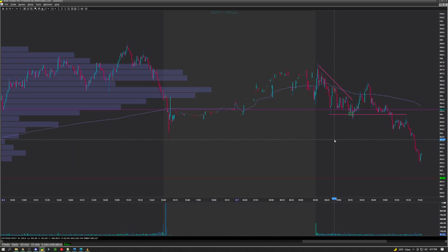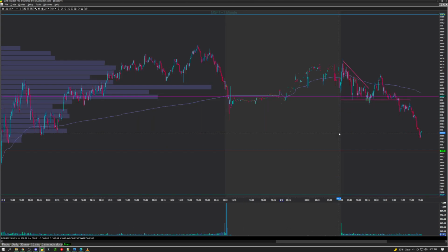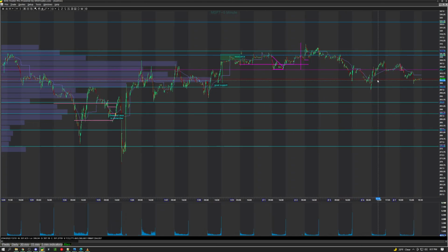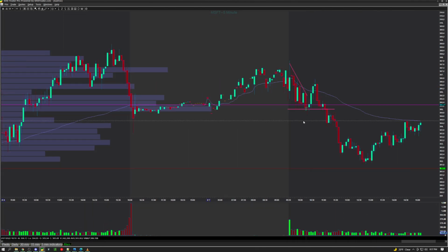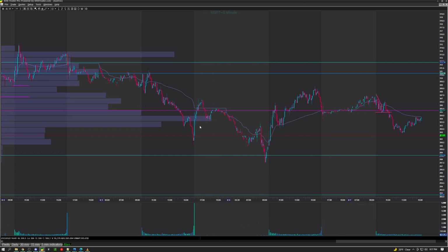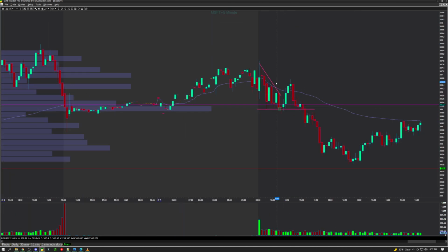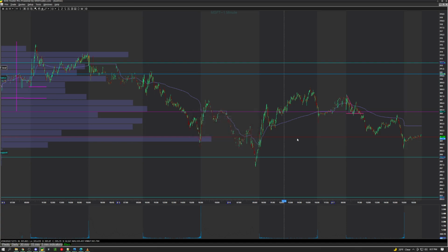So Microsoft just happened to be pretty decent. I mean, the RVOL was low, like 50%, 45%. So I was not going to trade it, but I was just using this as a clue. Okay, so let me zoom in here on the 5-minute. What I was noticing here was, there's nothing special here, but what I was noticing was it was weak. It was making somewhat of a descending triangle, just like Facebook.